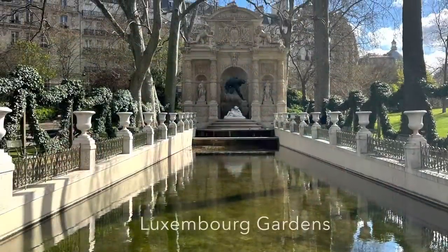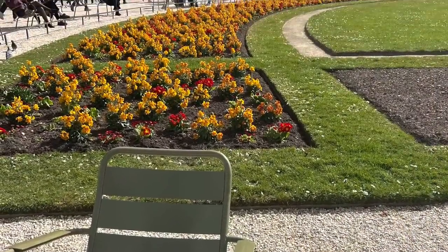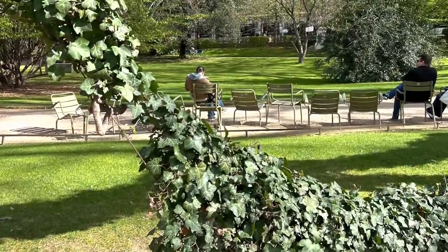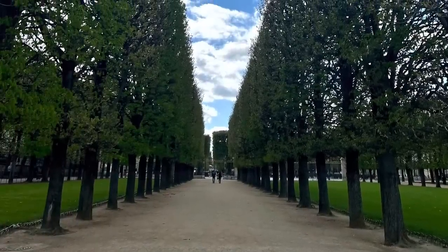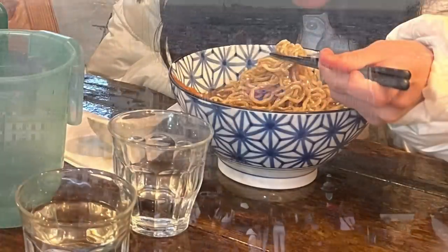We were definitely bummed not to be able to head into the Louvre, but we decided to take a detour into the Luxembourg Gardens, which was absolutely perfect. Just taking in the crisp, fresh air, sitting in one of these chairs, people watching for about an hour. It was actually the perfect respite for our day. And then we head over to a very popular ramen place and had some noodles, which were delicious.